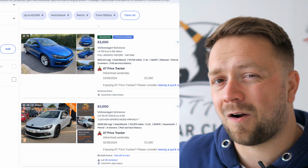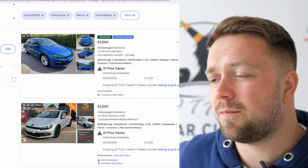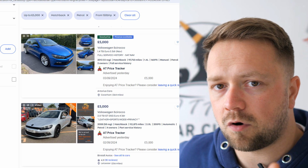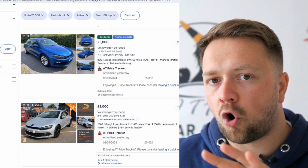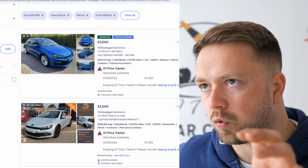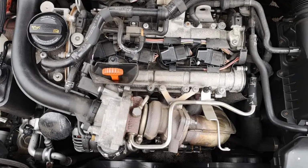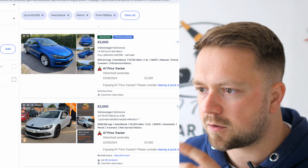So it looks like a bargain on the surface, but the thing you need to be aware of here is the 1.4 in that Scirocco. You might know of it. It was the really rather complex VW twin charged engine. So it had the turbo and it had the supercharger. It found its way into tons of cars actually, Seats, Volkswagens.